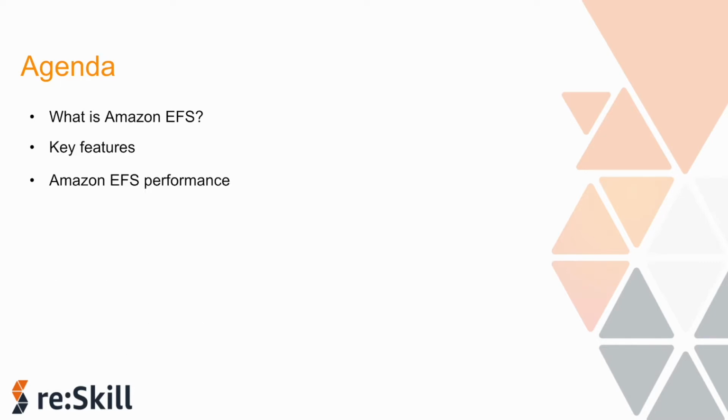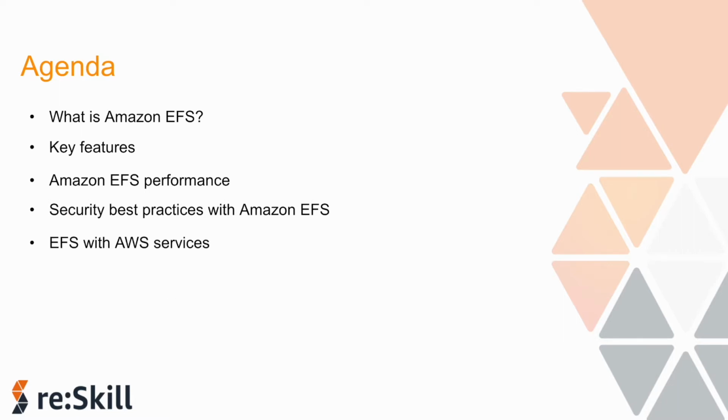So let's see what we are going to cover in this session today. Firstly, we will understand what exactly is Amazon EFS. Then we will move towards key features of EFS. We will then understand how we can optimize Amazon EFS performance. Then we will see security best practices working with Amazon EFS. We will see some AWS services where Amazon EFS can be integrated. And finally, we will have a hands-on demo.